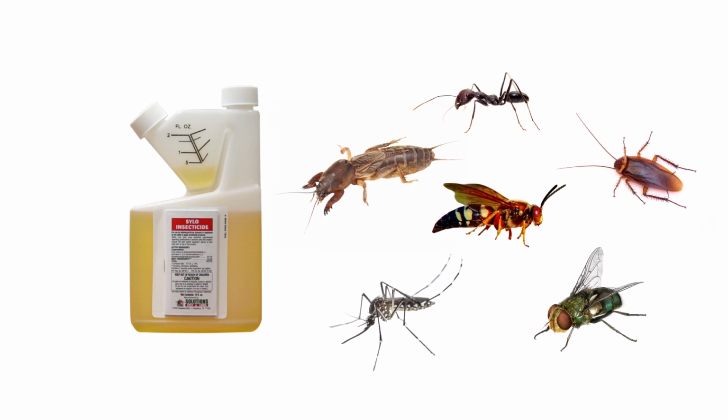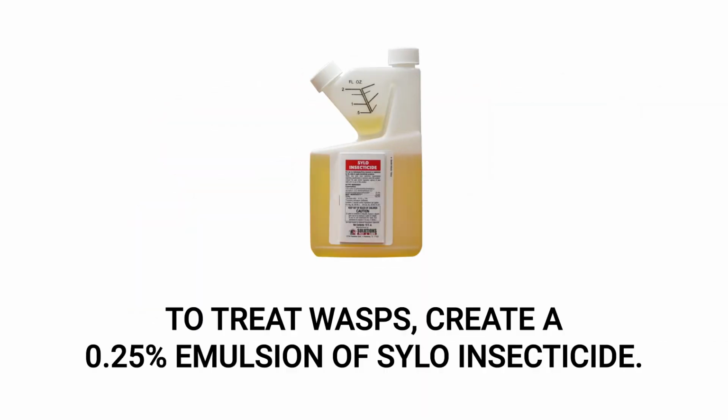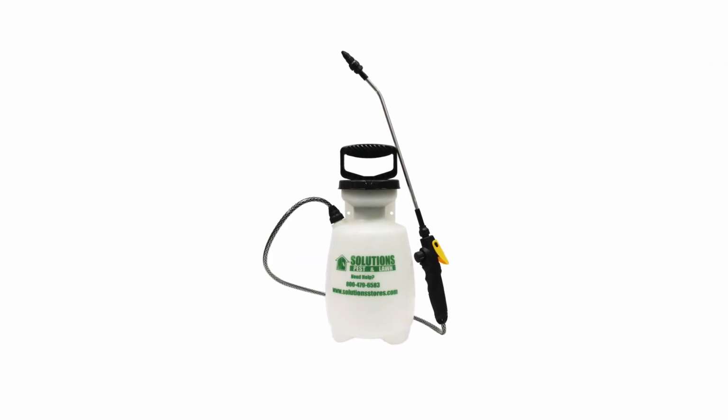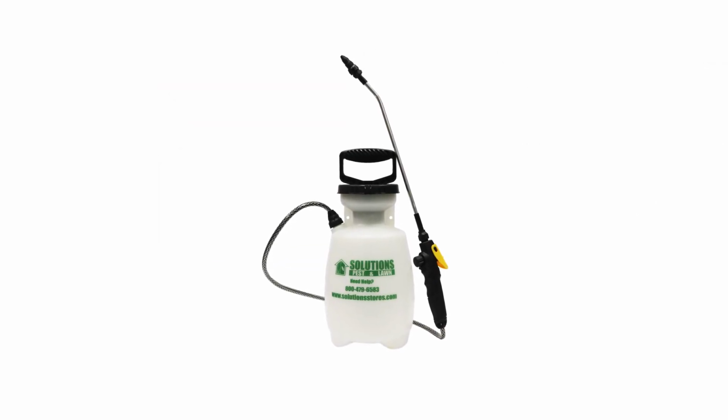To get rid of cicada killer wasps with Sylo, you'll need to treat the nest with a 0.25% emulsion. To do this, mix 1.3 fluid ounces of Sylo with 1 gallon of water. We recommend you use a hand pump sprayer since you'll be making targeted treatments to any burrows and their entrances.